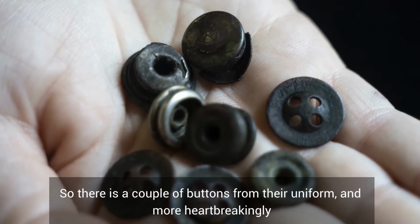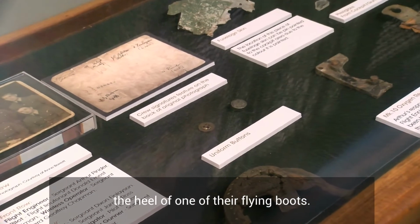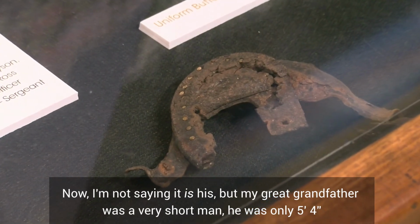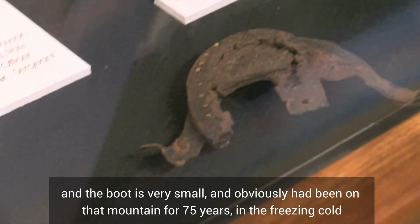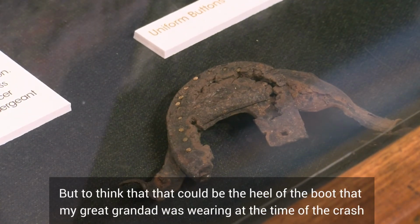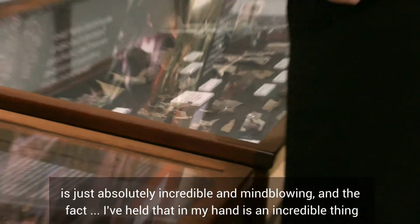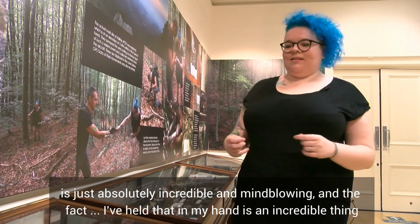But heartbreakingly, there are also things from the crew themselves. So there is a couple of buttons from their uniform, and more heartbreakingly, the heel of one of their flying boots. Now, I'm not saying it is his, but my great-grandfather was a very short man. He was only 5'4", and the boot is very small, and obviously been on that mountain for 75 years in the freezing cold heat, it expands, it'll shrink over time. But to think that that could be the heel of the boot that my great-granddad was wearing at the time of the crash is just absolutely incredible and mind-blowing. And the fact I've held that in my hand is an incredible thing.